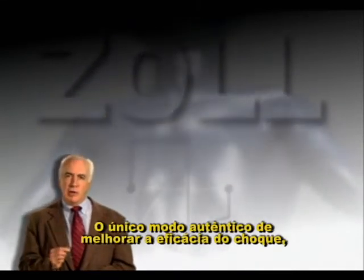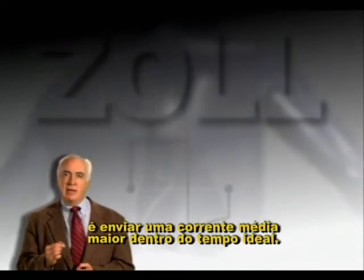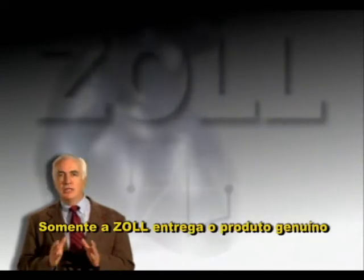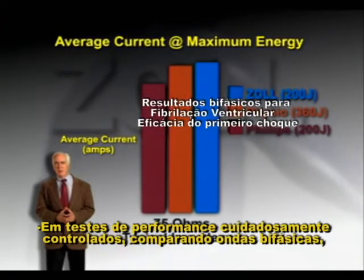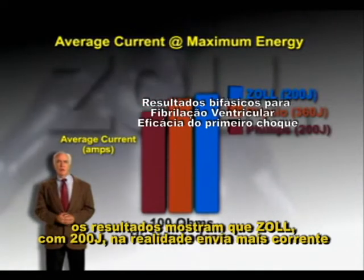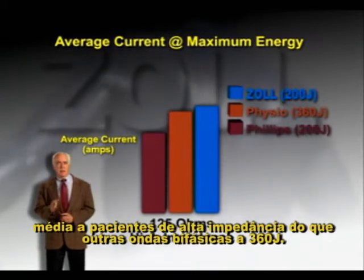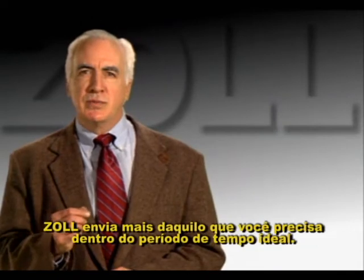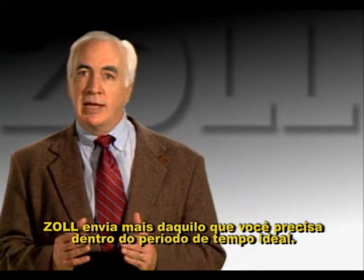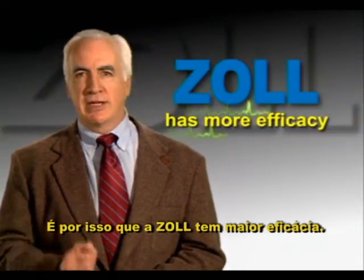The only authentic way to improve shock efficacy is to deliver more average current within the optimal time. Only ZOLL delivers the genuine article. In carefully controlled bench tests comparing biphasic waveforms, results show ZOLL at 200 joules actually delivers more average current to high impedance patients than other biphasic waveforms at 360 joules. ZOLL delivers more of what you need within the optimal time period. That's why ZOLL has more efficacy.